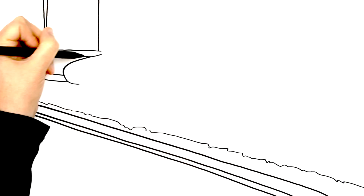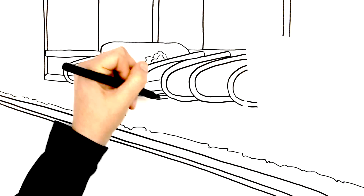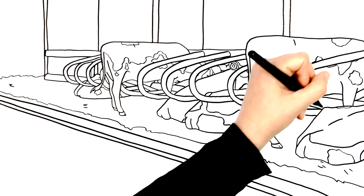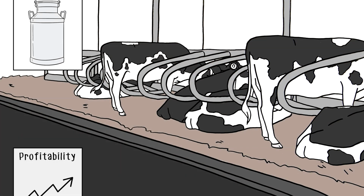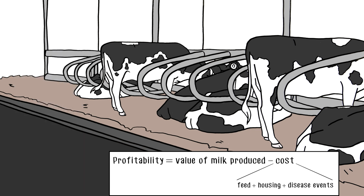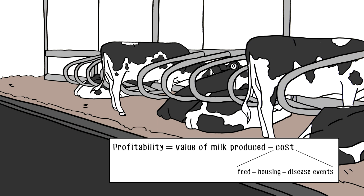So, how do you know which cows to keep in the herd? Making strategic decisions can be challenging and should be primarily based on production and profitability. Profitability refers to the net revenue generated by a cow, which can be determined by subtracting the cost of feed, housing, and disease events from the total value of milk that she produces.